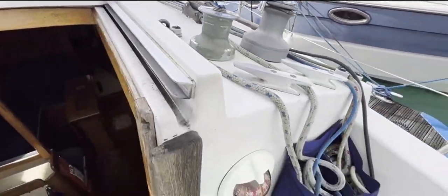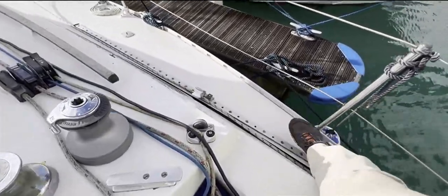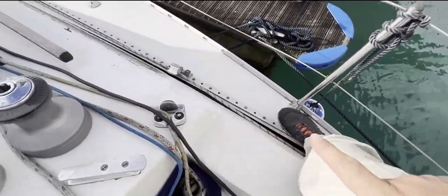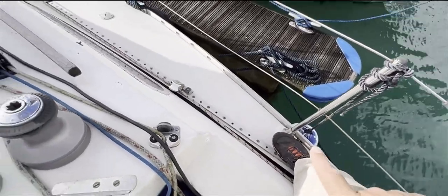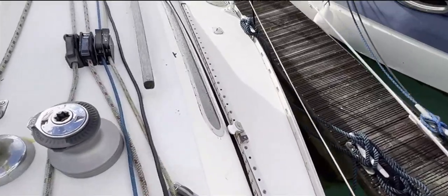All very good. So let's hop out, and this is always very important for me, hopping out of the cockpit here, nice and easy. There's nothing really in the way here. We can brace against this stanchion base here, or if you prefer you can brace against the toe rail there, that will be up to you. But once you're out, you're onto a nice deck.